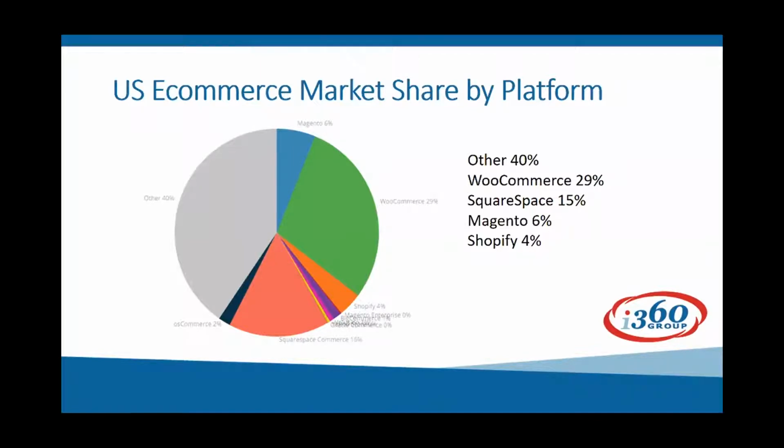And then, if somebody comes to you with e-commerce, you're going to get hit with a lot of different terms. This is just very generic. About the market right now, about 40% is other. That may be a custom solution, some commercial thing. HubSpot has some e-commerce, other things. WooCommerce comprises about 29% of the market. Squarespace about 15%, Magento 6%, and Shopify 4%. I've built sites in pretty much all of these. Magento is probably the most expensive and the most expensive ongoing. There's also Drupal, and that's in that other platform category. Again, it just depends on what they're used to and wanting.